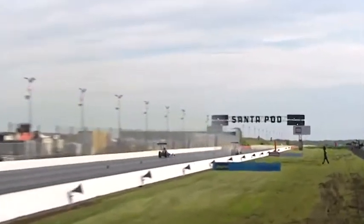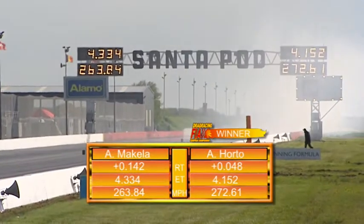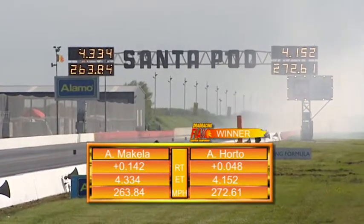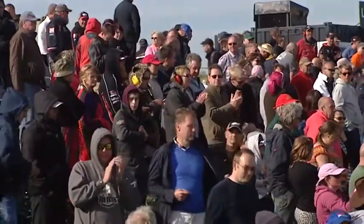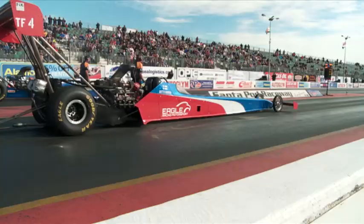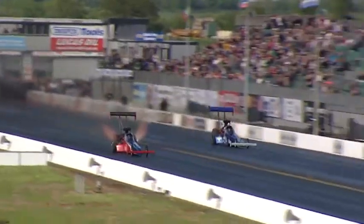Green light drag race. Oh, Antti away like a rocket from the start line. It's Antti all the way. 4:15, his quickest run of the weekend. He takes the event win. Don't forget, that was 0 to 272 miles an hour in 4.15 seconds. These cars are incredibly quick. Header flames all the way. That is one very happy young man.